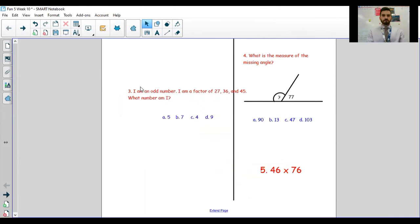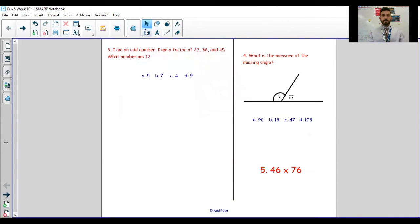All right, number 3. I like this question a lot. It's a review from, like a month now of what we used to talk about in math. We started talking with factors and multiples. So this question says, I am an odd number.